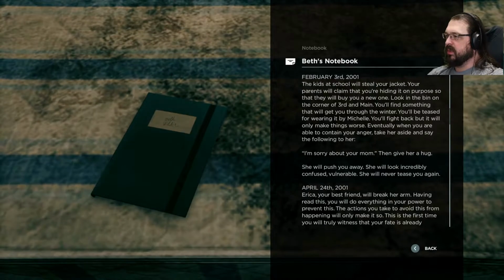Your parents will claim that you're hiding it on purpose, so they will buy you a new one. Look in the bin on the corner of 3rd and Main. You'll find something that will get you through the winter. You'll be teased for wearing it by Michelle. You'll fight back, but it will only make things worse.